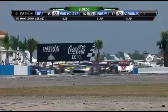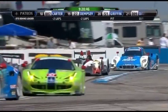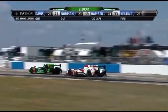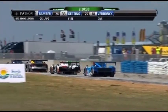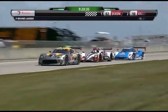Bad news for Klaus Graf and his Muscle Milk Pickett Racing team. They'll have to come down pit road for a speeding violation during that last stop, and he'll have to serve it under green. That's not what they wanted to see. And you saw him go off the road in 13. That might be when they delivered the news to him.